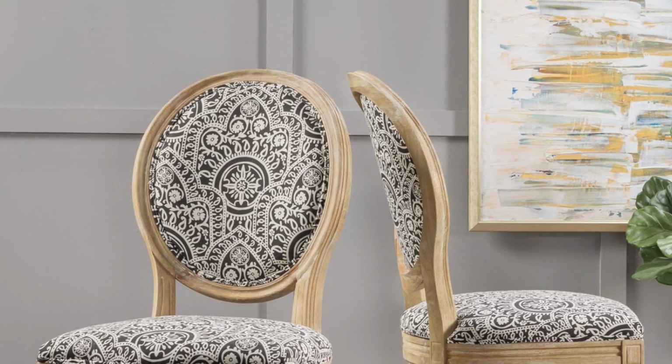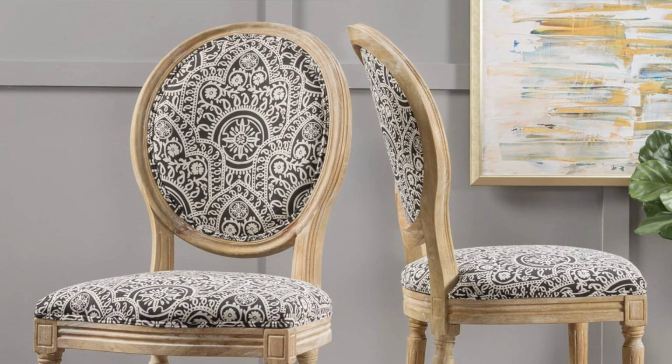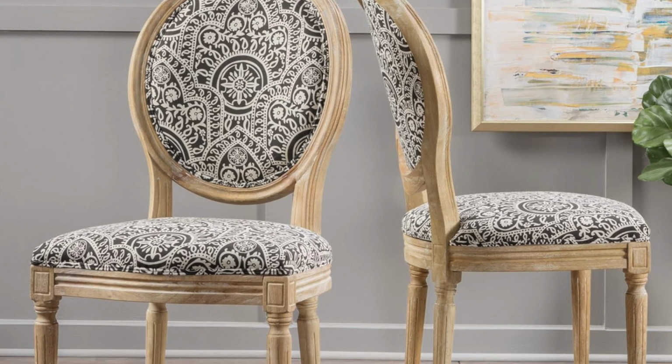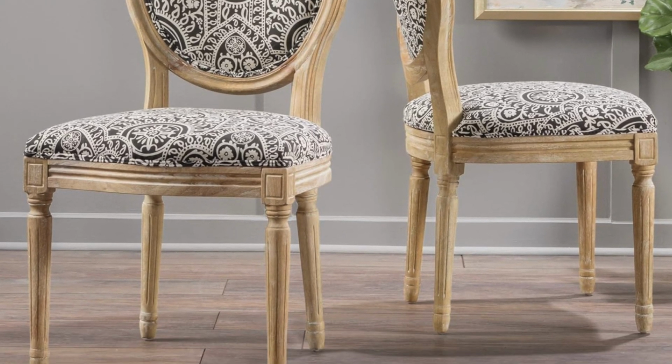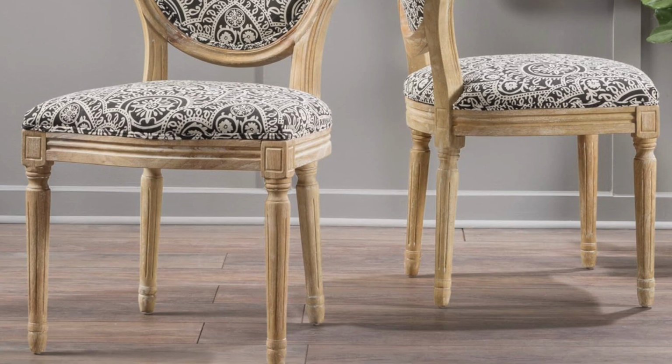Impressive fabric. I've heard shoppers refer to the fabric as very impressive. Now, I don't know if they were talking about the chair or mistaking it for a runway fashion show, but either way, that's some chic seat.